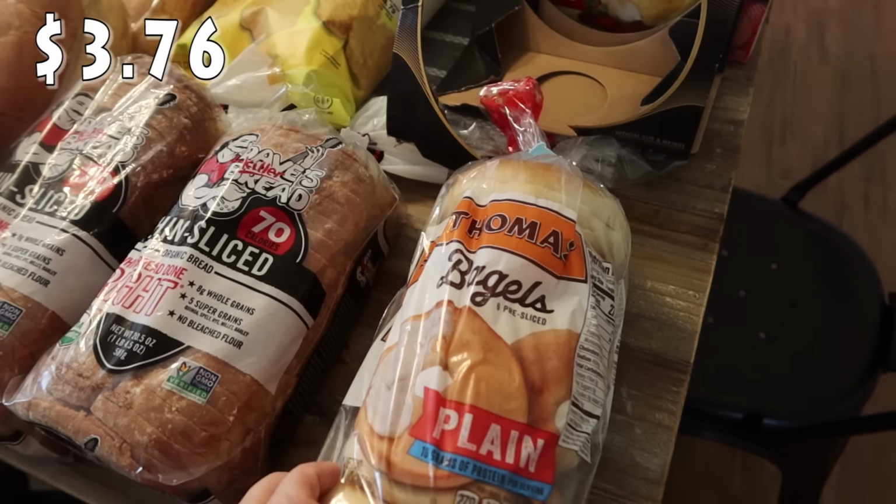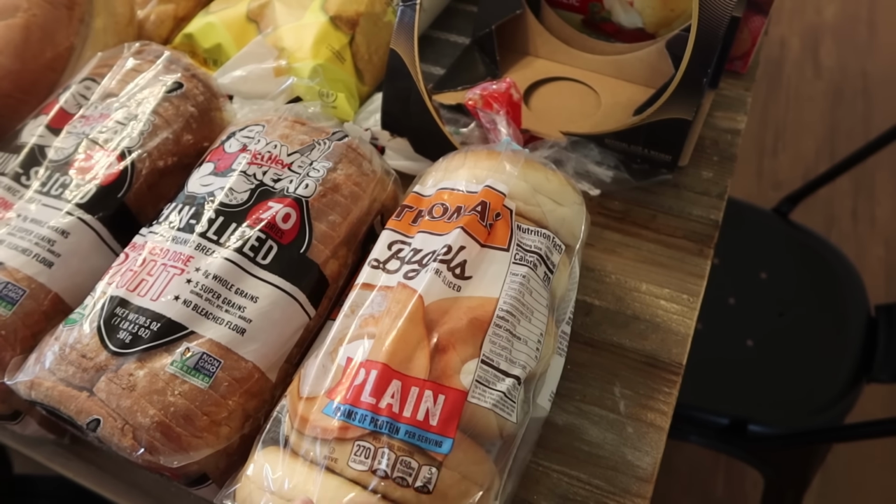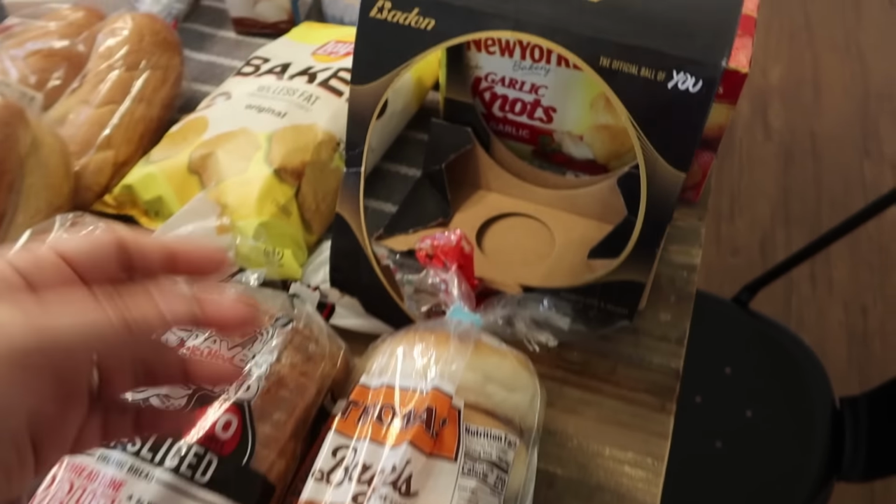I went ahead and picked up some bagels for the kids. They go back and forth on when they eat bagels and not, but we haven't had some in a little while, so I got a pack of that.